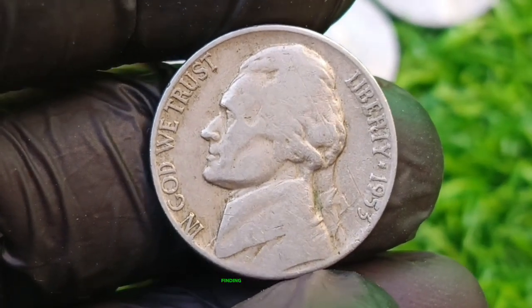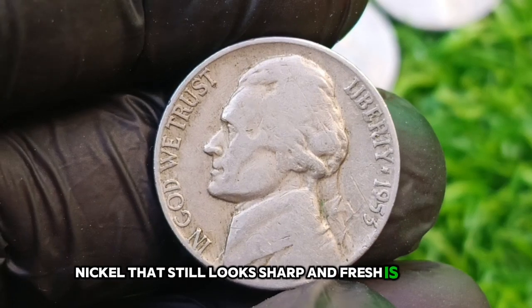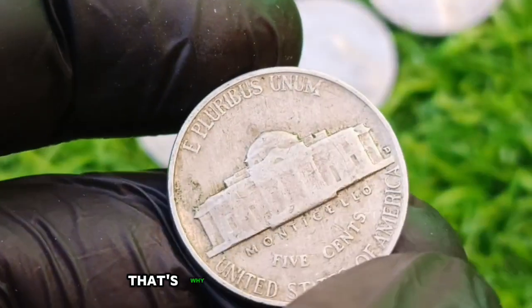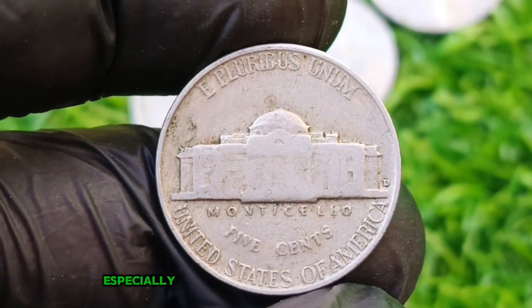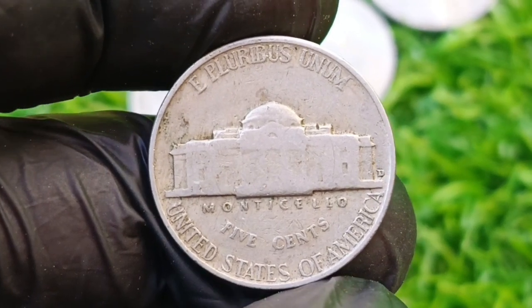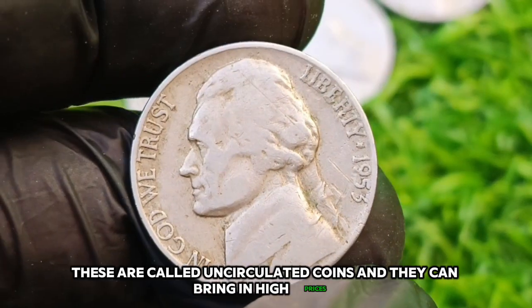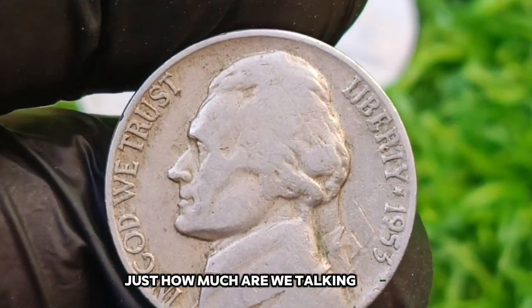Because of this, finding a 1953 D nickel that still looks sharp and fresh is really tough. That's why coins in great condition, especially those that have never been used, are worth so much more. These are called uncirculated coins, and they can bring in high prices. Just how much are we talking about?